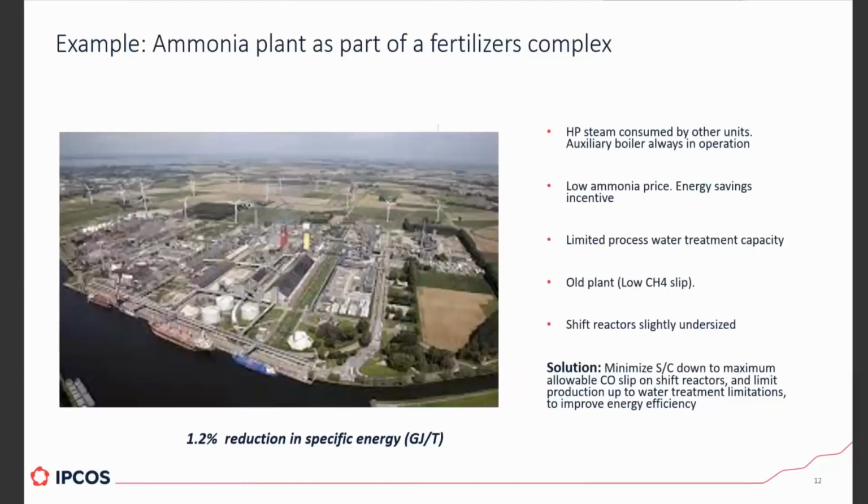There was limited process water treatment capacity. As I said, I call it old plant, but I mean it's a non-purifier plant, so it's a low methane slip coming out of the primary reformer. So basically, the effect of the steam to carbon ratio on the methane slip is smaller. All that plays a part, and then you have also shift reactors that were slightly undersized.